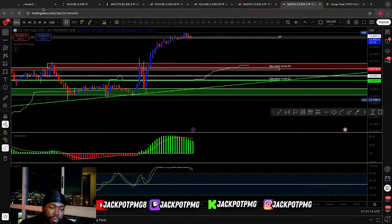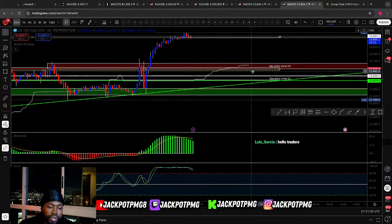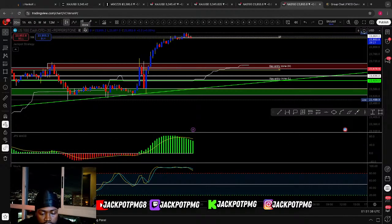We have some more opportunities coming, so we'll see what happens next. But as of right now, Nas 100 is completely on the uptrend, from what I could see. I don't know how much higher you go, but this thing went pretty high. So we'll see how it all panned out, man. Let's see how it all plays out. But overall, this is looking good.